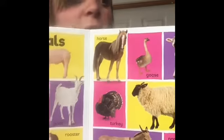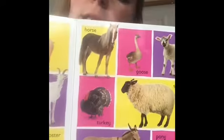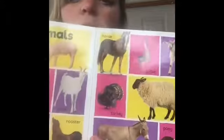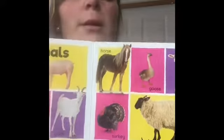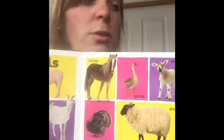So, okay, there's the donkey. After we finish the book, we would probably revisit the donkey picture and just go, do you remember what this says? What do you think this donkey says? Could it say cock-a-doodle-doo? No. What would it say? And just see if she can remember it then. See if it's going into her long-term memory already.